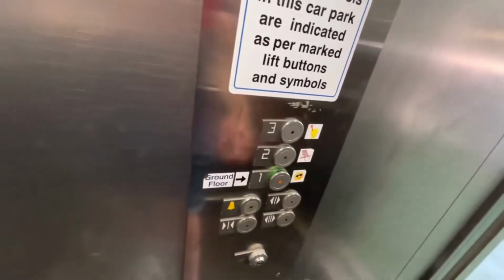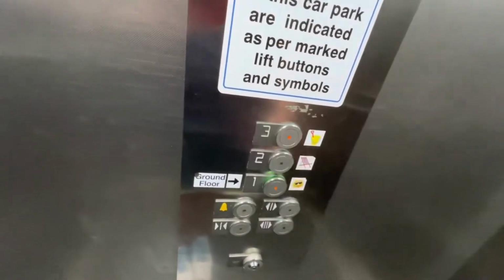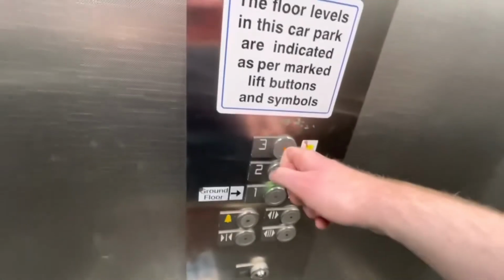Go to one on the sun level. Oh, have one ride, one last ride on this lift. Then go back down. Here we are, first floor.